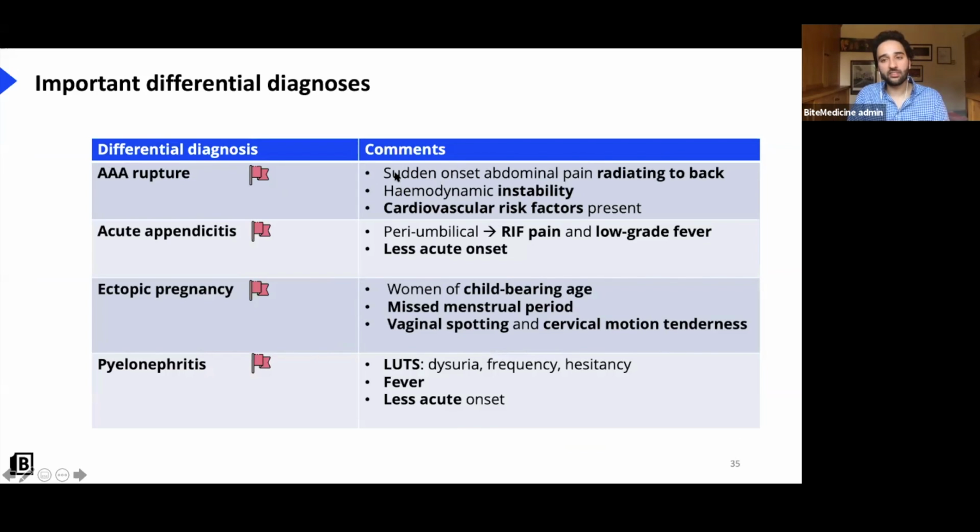So always suspect AAA in older males. Don't always assume it's colic because they've had a previous stone. Don't assume it's colic because it sounds like colic. Really, these patients, even if you have a slight suspicion of AAA, should have an ultrasound in A&E, ideally.